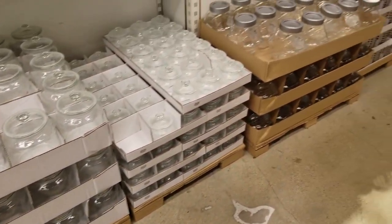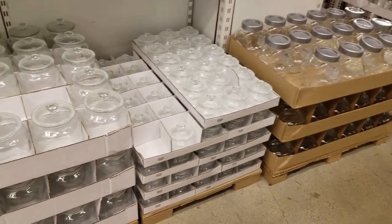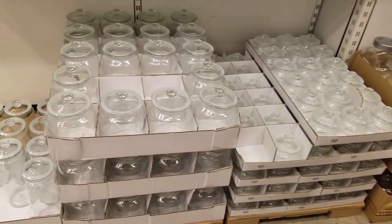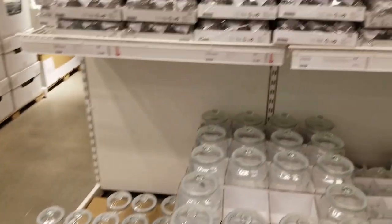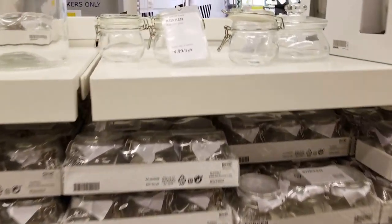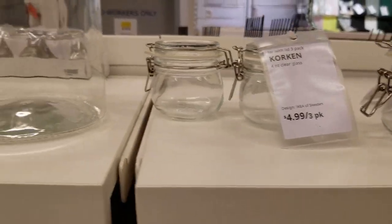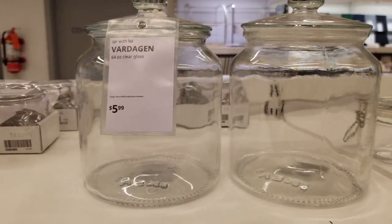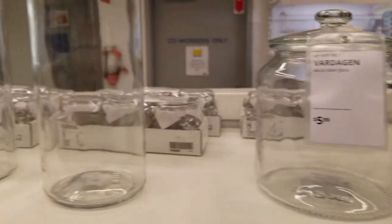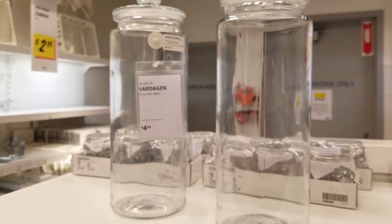Now we're going into the little storage containers. You've seen these jars before because this size that you're looking at right now are the ones that I have in my craft room, but now they've expanded their line and they have a couple of new ones. These little mini jars are adorable and I like that they have a tight seal. These are the jars that I have in my craft room. They are not airtight. But this is a new one. I love these tall ones, and this is going to be on my wish list.